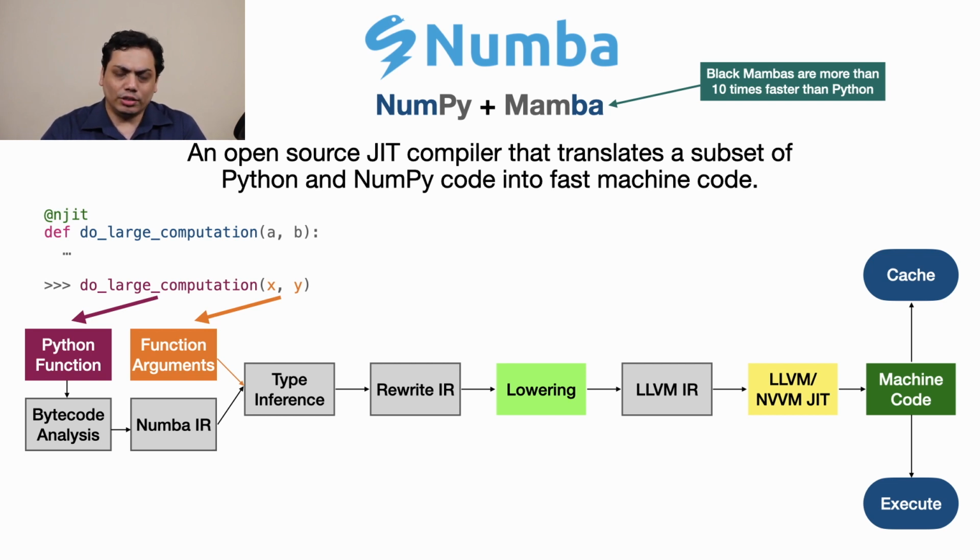To understand how Numba works, we can quickly go through the process which happens behind the scene. So first, you add the njit decorator to the function you want to accelerate. Njit stands for JIT in no Python mode, which is the preferred mode to supercharge your code as there is zero involvement of the Python interpreter in the compiled code and this leads to the best performance. When the function is invoked for the first time in the session, a bytecode analysis of the Python function is performed based on which a Numba intermediate representation is generated. The function arguments are also analyzed to infer the data types, post which the IR is rewritten.